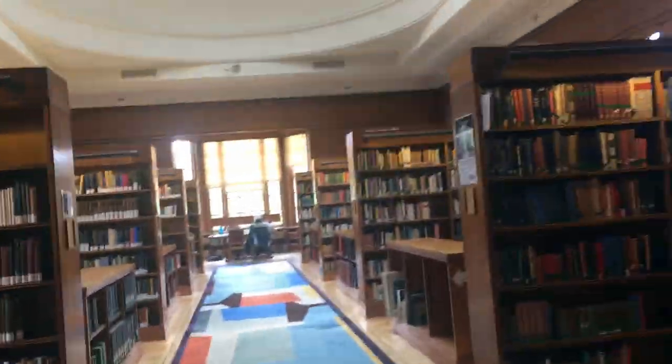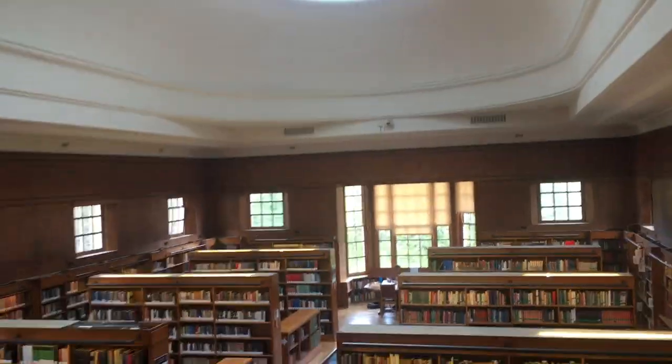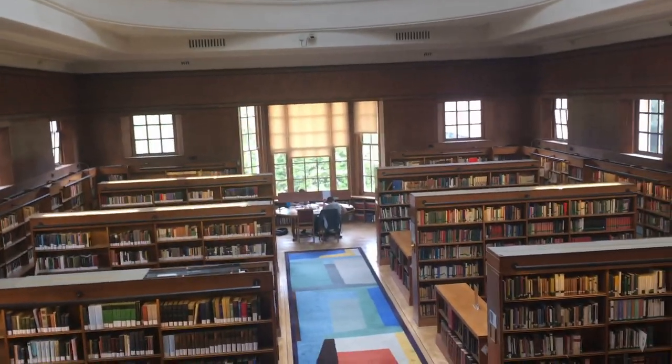The library has books for every subject. And music is quite a small subject, but we even have a special area for us up in the gallery, which is over here. You have your college library to go to, the main Bodleian Library for the university, and then also your faculty library. So most of my books are in the faculty library, but occasionally some are in the college library too.